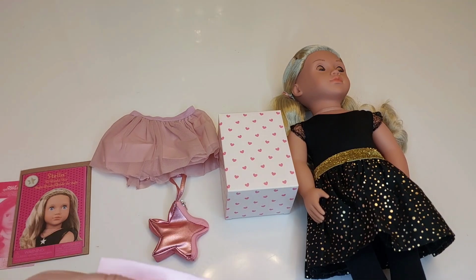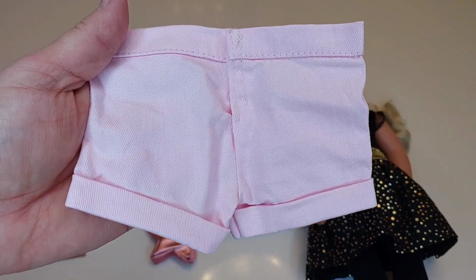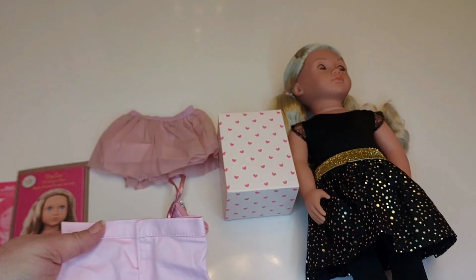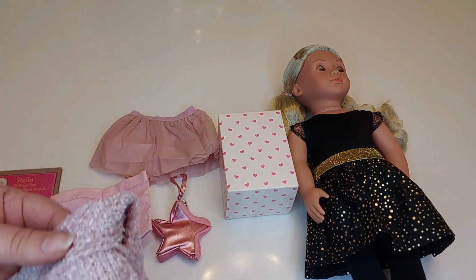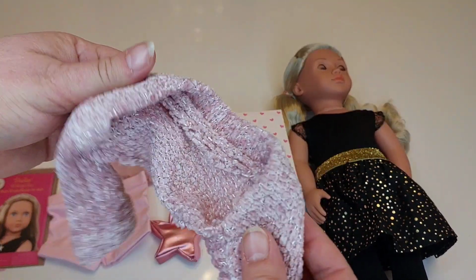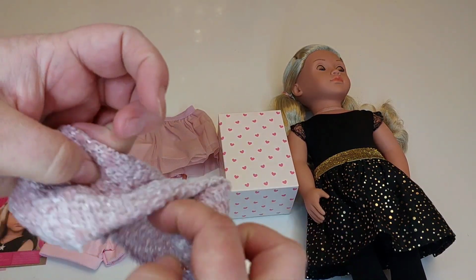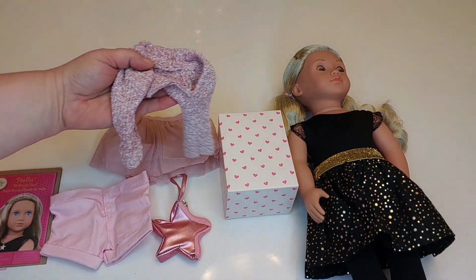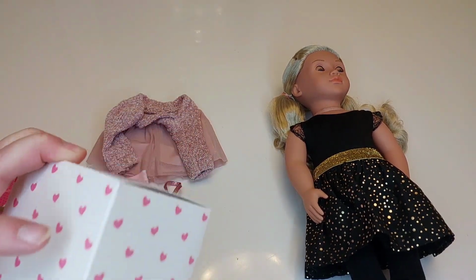Oh, how cute are these? Oh, they are so adorable. A pink pair of summer shorts. They are super cute. Now, what's this? Oh, this is interesting. This is like a shrug to wear in winter. Oh, that's really cute. Oh, I love that. That's lovely, that piece. Okay, so that's that box. Everything's been so beautifully presented. You could imagine giving this as a gift, couldn't you?